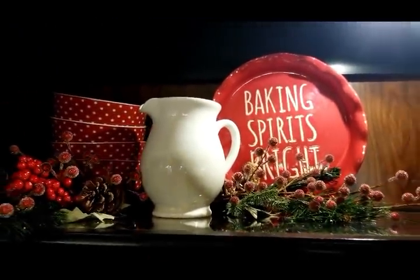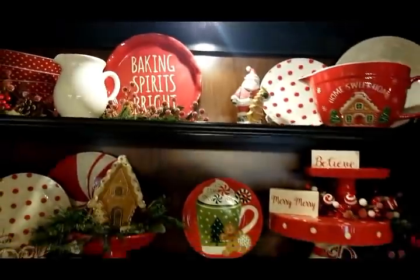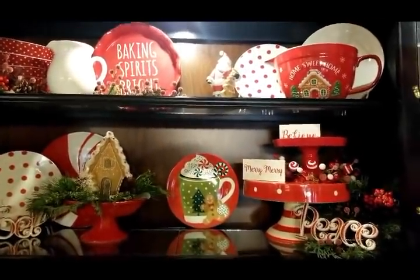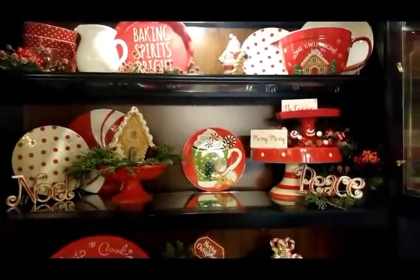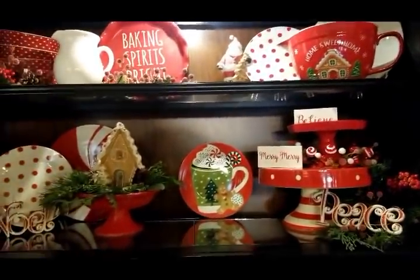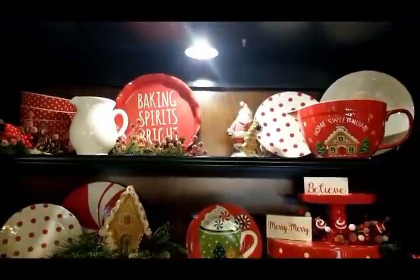I have all my bowls. I've been collecting polka dot pieces for probably about 2 years. Every year I buy a few more pieces, so I'm starting to get a little collection. I just love the red and white polka dots.